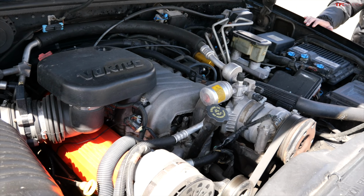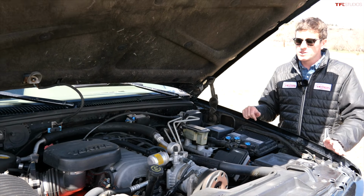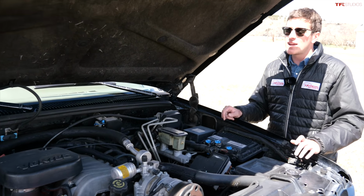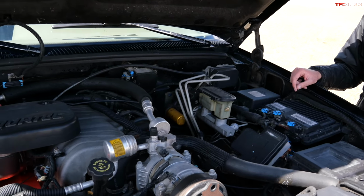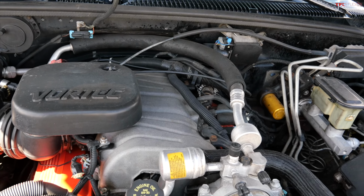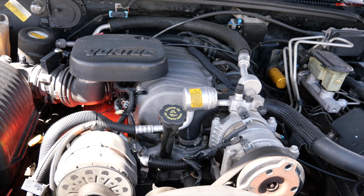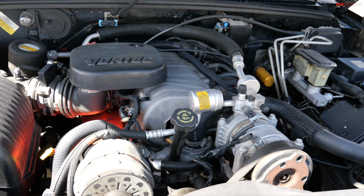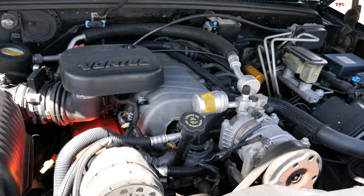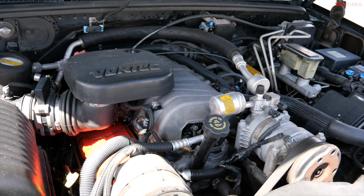Now in this generation, you could also get it with the 6.5 liter turbo diesel. Those are especially rare. And then in the next generation after this, they had the 8.1 liter V8. All of these are very strong engines. They are old school, very simple fuel injection compared to modern day technology, and they last an insanely long time. It's not uncommon to see these with 3, 4, even 500,000 miles on them.